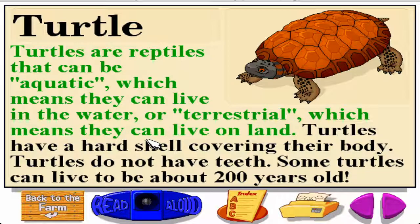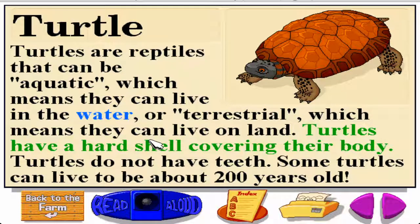Turtles are reptiles that can be aquatic, which means they can live in the water, or terrestrial, which means they can live on land. Turtles have a hard shell covering their body. Turtles do not have teeth. Some turtles can live to be about 200 years old.